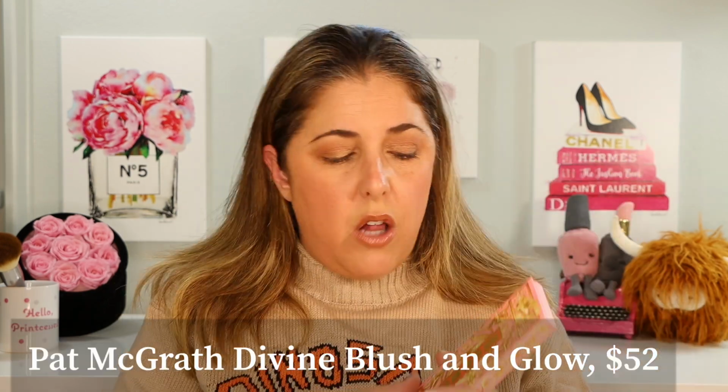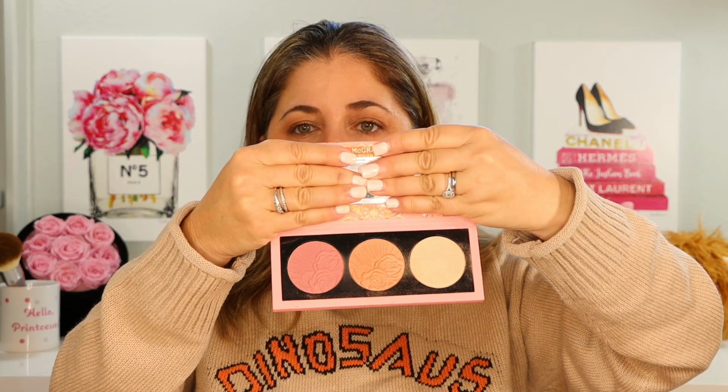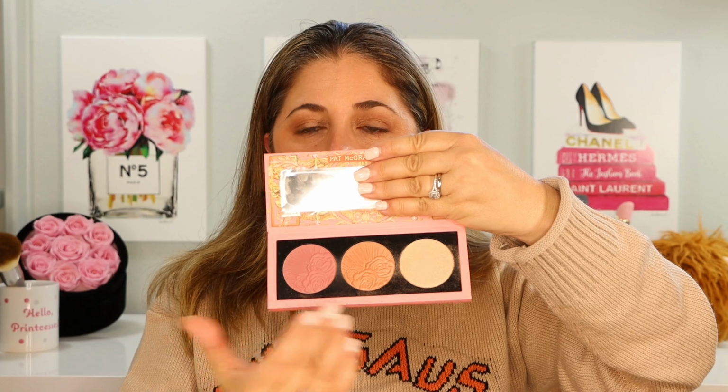Let's move to a brand new Pat McGrath release. She did this Divine Blush and Glow for $52. She did 2 of these. Each has 2 existing blushes, and this version has an existing highlighter. The other one, Amber Allure, which I actually picked up in the Sephora sale, has a new highlighter. So that's the only one with new. Of course, if you didn't have all the blushes, these blushes could all be new to you.